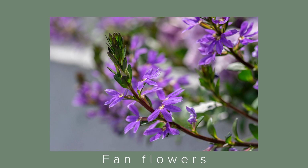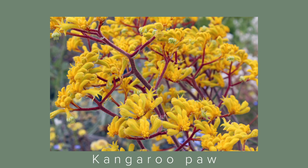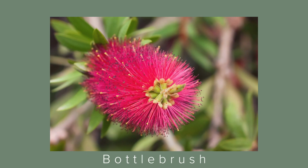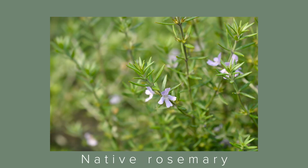Fan flowers are a compact ground cover that look just as good spilling over walls in the garden as they do in pots around the house. They have a really cute little fan-like flower that comes in blue, pink, white, and some stunning shades of purple and mauve. Some other native plants to consider are kangaroo paw, bird's nest fern, bottlebrush, grass tree, lily pilly, and native rosemary.